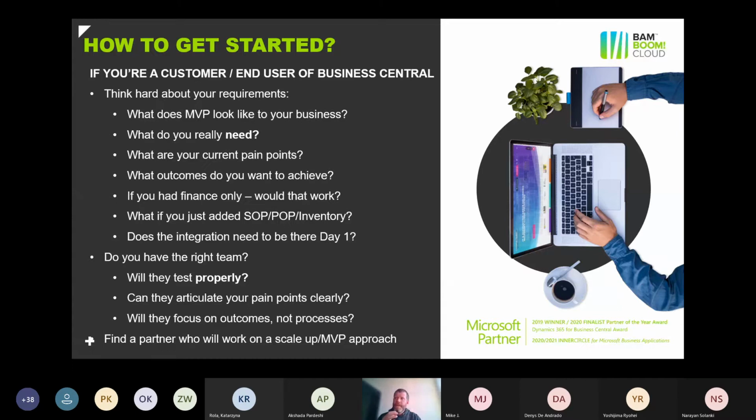And then start thinking about paring back from that kind of full view of everything Business Central can do to, what if I just had finance? Would that be sufficient? Probably not. But if I added sales order processing, would that be enough? Okay, maybe not, because we do need to go through the purchase order process. So let's add that too.